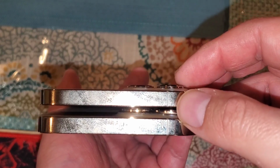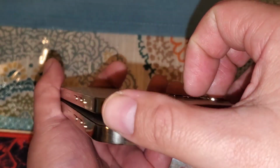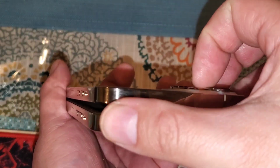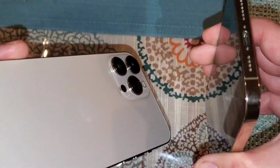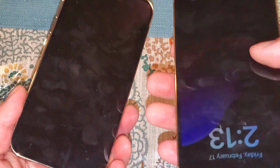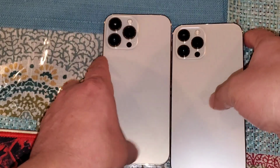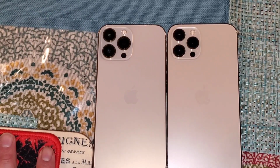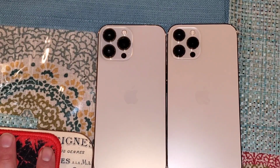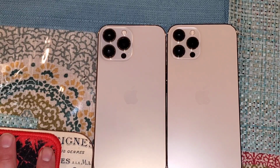The locations of the antenna group are all the same. I don't see anything else here. There are no real other markings. Basically everything else is still the same. And again, the front, it is what it is. Now they also said that the size of the 12 and the 13 is off by a little bit, but you can't really tell the difference. You need something to measure it with, but with your eye, they both look the same.